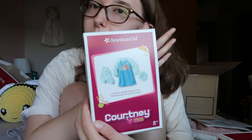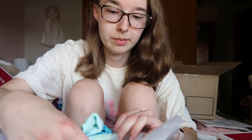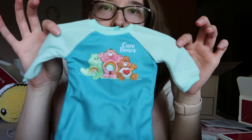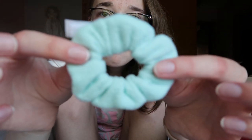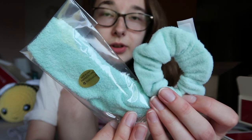Her Care Bear pajamas, which I remember my mom had this Care Bear blanket that I think she cross-stitched. I don't know if she did or if someone else did, and then just made it into a big blanket. Did I remember that thing? Oh my gosh, these are so soft. Care Bear little nighty dress. I already recommend these, that's really soft. And then the scrunchie, which is also really soft, and then fuzzy socks, which who doesn't love fuzzy socks?